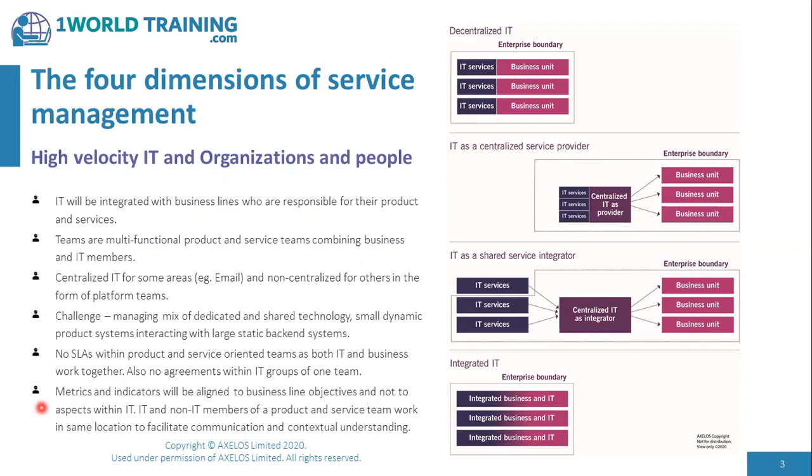IT and non-IT members of a product and service team work in the same location to facilitate communication and contextual understanding. So what this all means is that it is highly recommended to have a focused team with all required competencies and skills related to a single product or a single service or a collection of products and services, rather than having different teams supporting a product, developing a product.